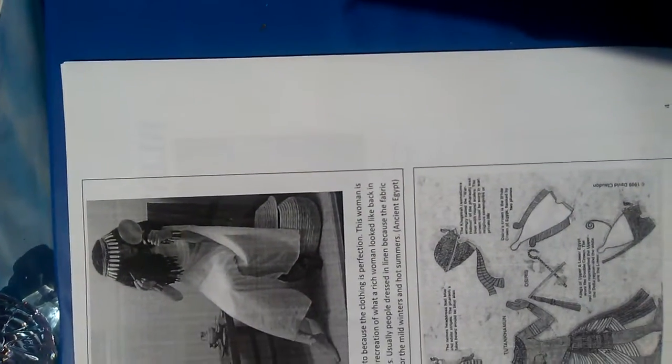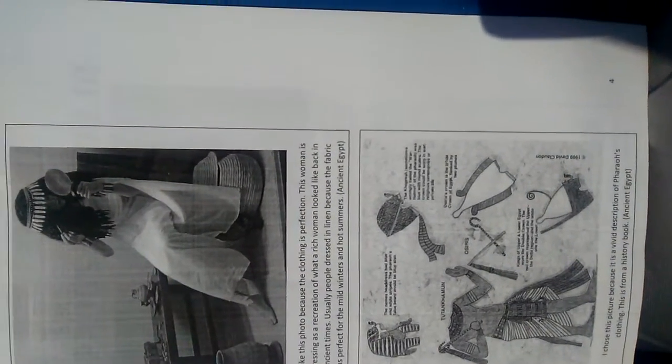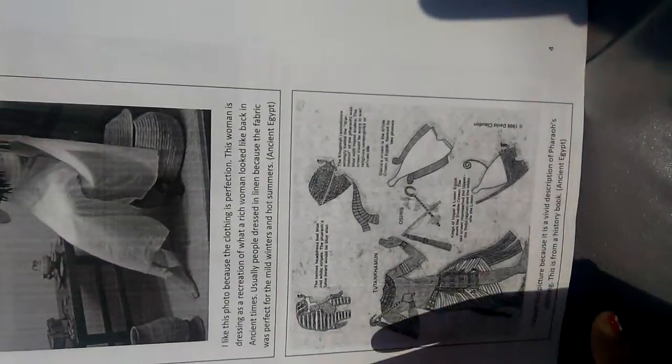Ancient Egypt. I like this photo because the clothing is perfection. The woman is dressing as a recreation of what a rich woman looked like back in ancient times. Usually people dressed in linen because the fabric was perfect for mild winters and hot summers. Ancient Egypt. I chose this picture because it is a vivid description of Pharaoh's clothing. It's from a history book. Ancient Egypt.